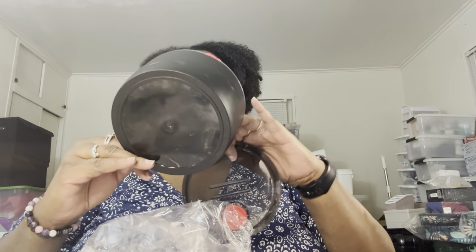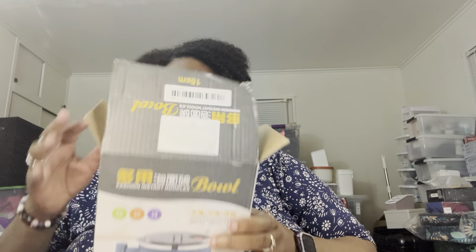And it has a top pop off, and you can steam your noodles in there. I believe this is microwavable. Let's look. It's a multi-purpose instant noodle bowl.